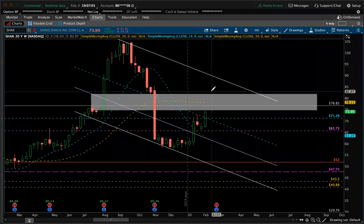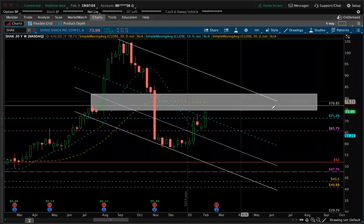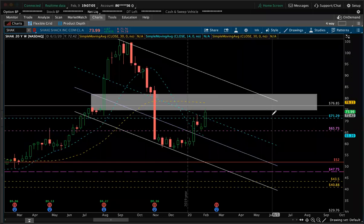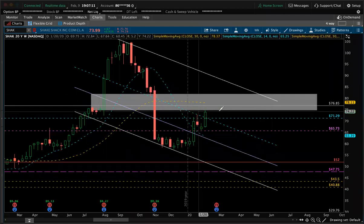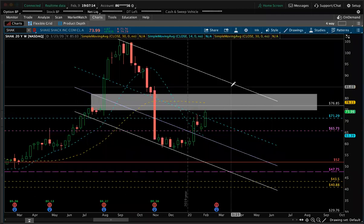So this week I'm expecting us to test the 78.11 or get above 76.85. But I want to see how this works. I don't know if they're going to bring us down to 71.29 and then rip it, or they're going to open us flat from open and then have a continuation. Inside weeks, I'm not too much of a fan of. I would just ignore them, but they have to get that touch.